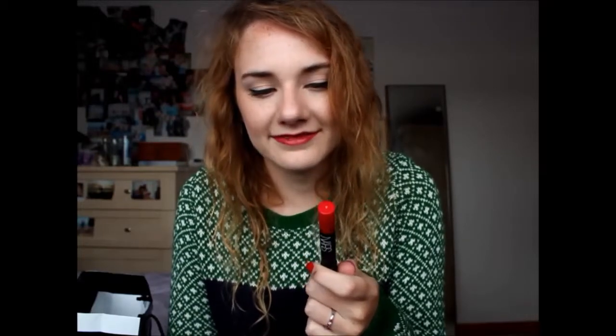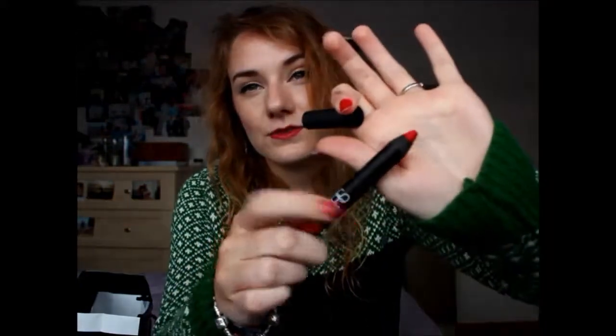Ooh, doesn't really smell anything. But this one's got little goldeny bits in it when you shimmer it, so I'm quite looking forward to these. It's a NARS Velvet Matte Lip Pencil, let me try and say that again. Which again is just like the lip pencil. I got this one in Dragon Girl, which is really nice.